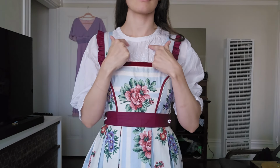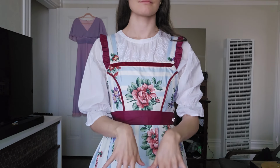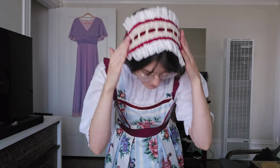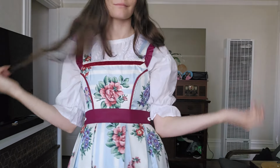And yeah, I think a little Peter Pan collar is needed for this too, as well as maybe some red wrist cuffs. So I'm going to be making some accessories to go along with this outfit. Maybe a new rectangle headband, or maybe even a bonnet, something like that.